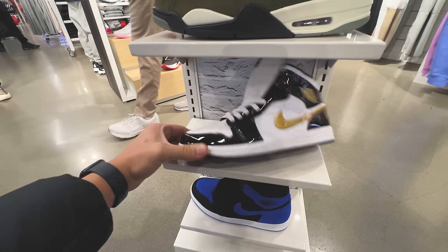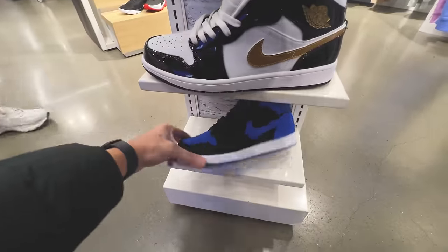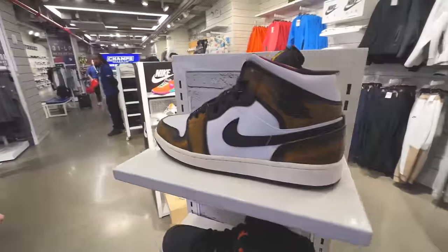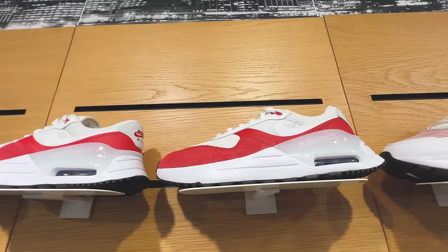Okay. All the fours, Gratitude 11 mid, Reimagined Royals. All right, yeah, I don't know about those right there. Okay, they got the big bubble Air Max. Wait, never mind. What is this? They said all the good stuff's upstairs, so let's go see what they got.